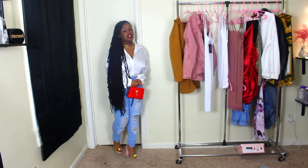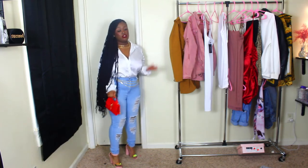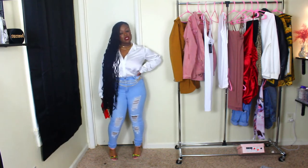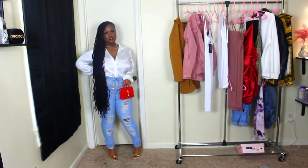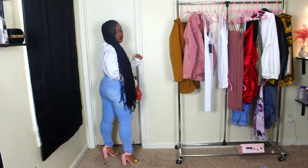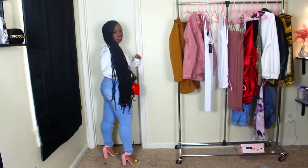Probably my second favorite. The last one that I have to show y'all is definitely going to be my first favorite. Y'all already know Fashion Nova jeans does the butt much justice.